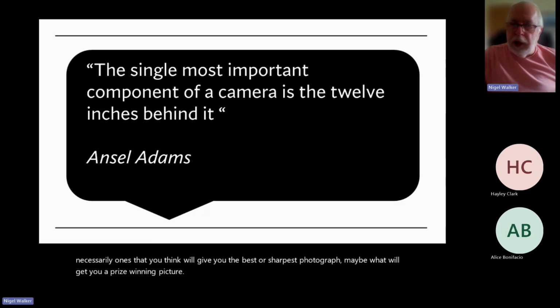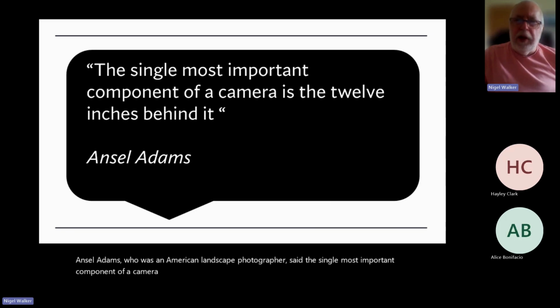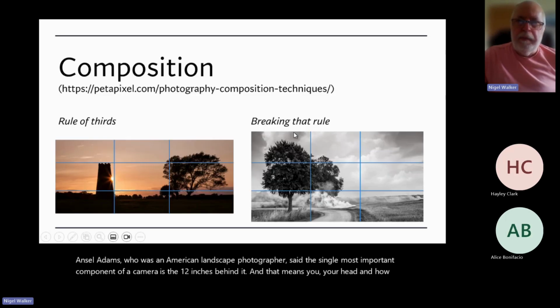Ansel Adams, who was an American landscape photographer, said, "The single most important component of a camera is the 12 inches behind it." And that means you, your head, and how you see things.